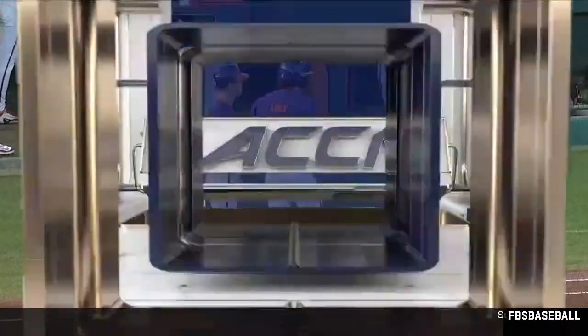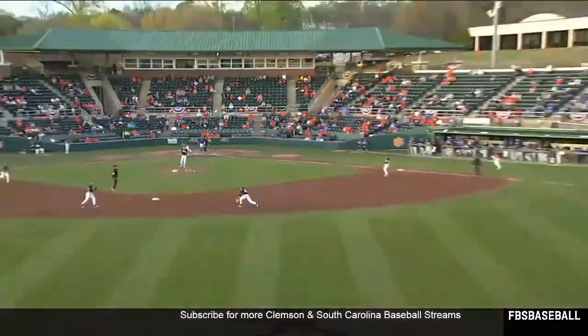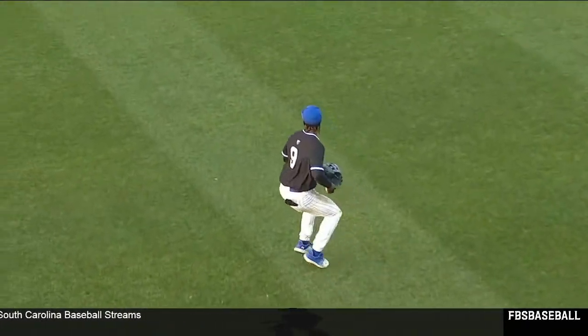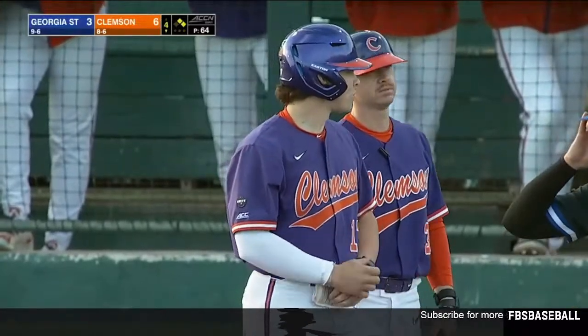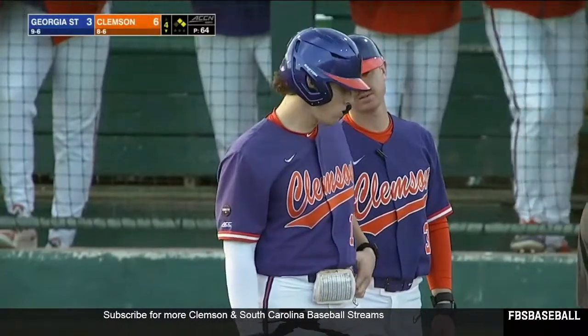He's had himself a good Saturday. Two more hits. He's got four on the day. And that one off the end of the bat, exit velocity of 84 miles an hour. So not hit real hard, but certainly well placed. And when you hit flat balls, when you hit line drives, you've got a good chance.